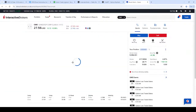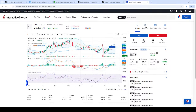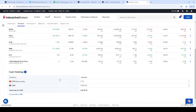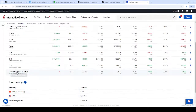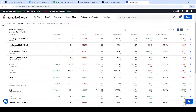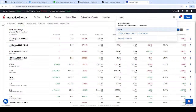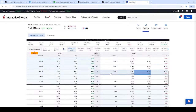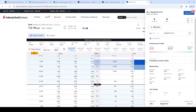The question is, it is actually only 1,000 when it comes to options. So it means that I might try to sell options for Rivian. Let me just search it from here. Rivian. There will not be so much of a premium, but we can try this. Sell puts for 1100. Not sure if I have enough money for these.